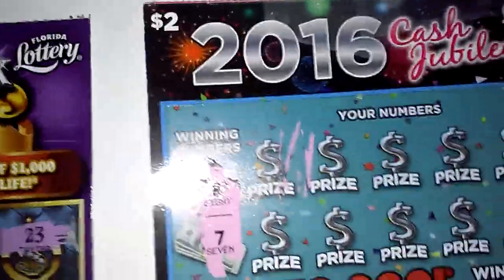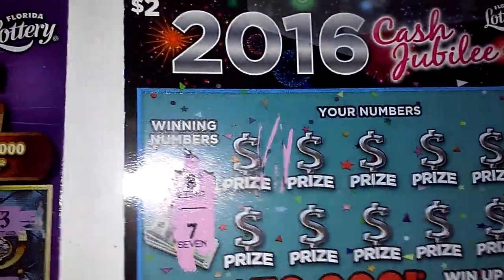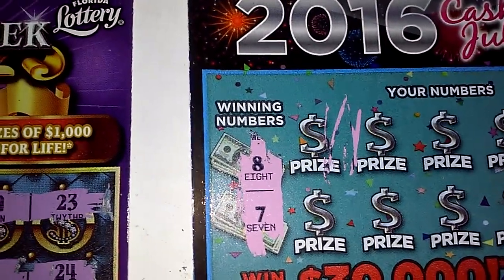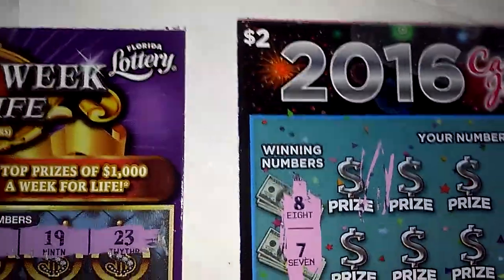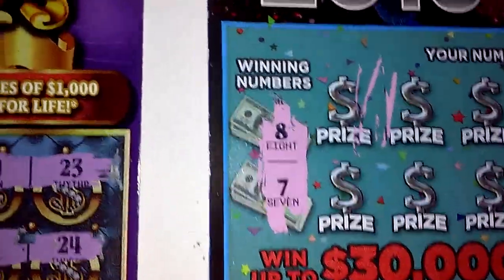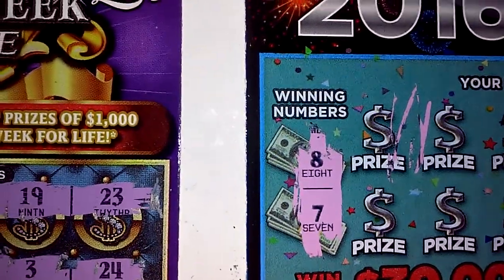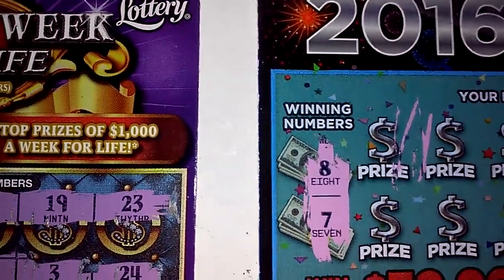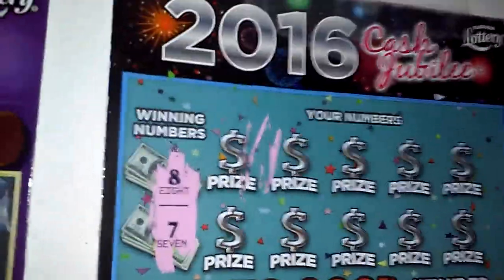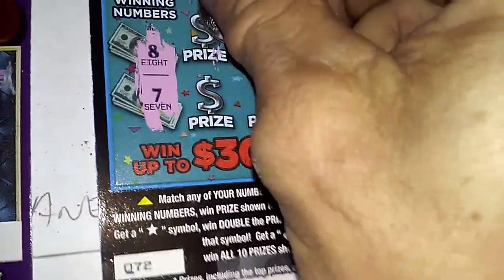And then finally, we have $2 2016 Cash Jubilee. We have tickets number 72 and 71. I've got 72 up here and 71 up here, so we'll go ahead and do it backwards. Winning numbers on this one are 8 and 7. We get a star symbol, we win double the prize. If we get a money bag, we win all 10 prizes. And we also have a bonus box down here. If you get the 2016 in a bonus box, you win 10 bucks.